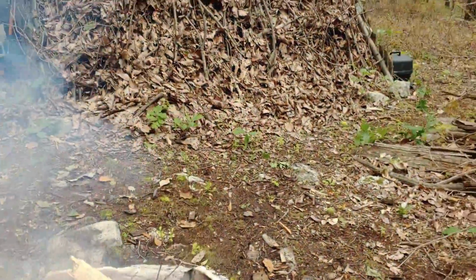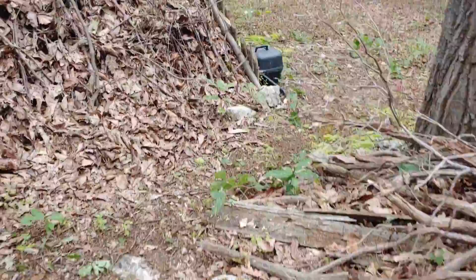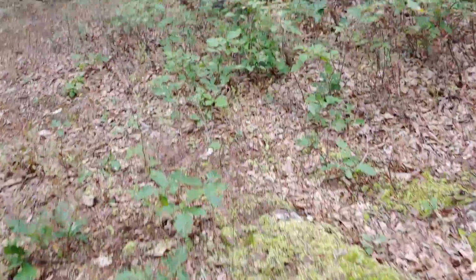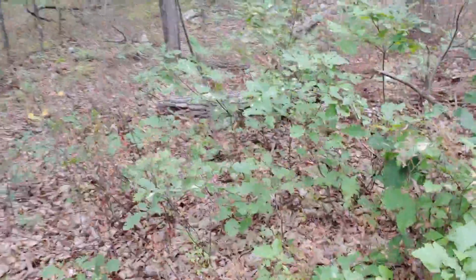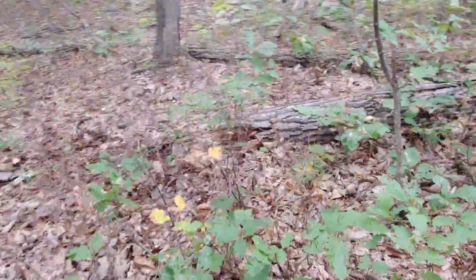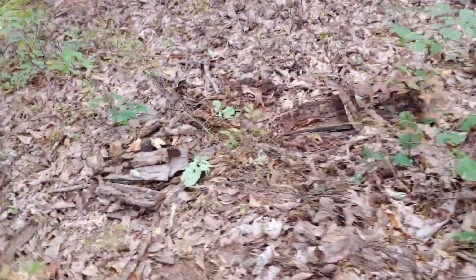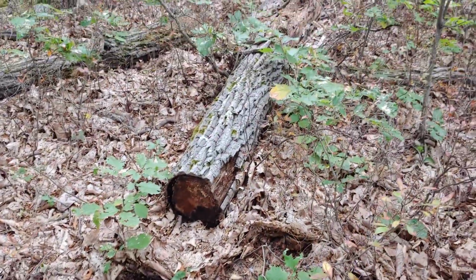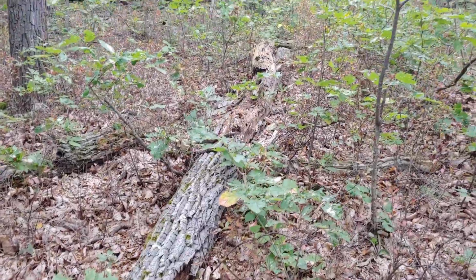But next up here, we're going to bust out the chainsaw. It's about 1 o'clock Saturday. And I'm going to finish cutting up this tree here. I finished splitting these pieces that were already cut. But I'll finish cutting that up.